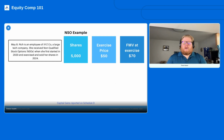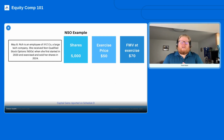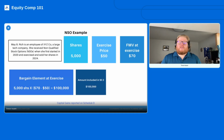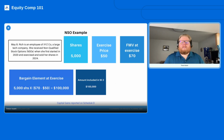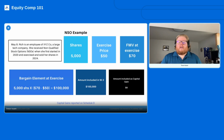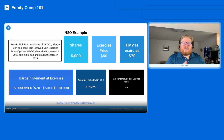The exercise or strike price was $50 per share, and the fair market value at exercise and on sale was $70 per share. So the bargain element for this exercise is $100,000, which is just the number of shares times the difference between the fair market value and the exercise price. So $100,000 should be included on her W-2 as compensation income for the year. And on her Schedule D, there should not be a capital gain. Again, we're assuming she exercises and sells on the same day, so the fair market value should not be any different. So there should be no capital gain reported.